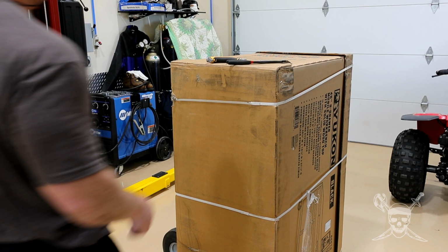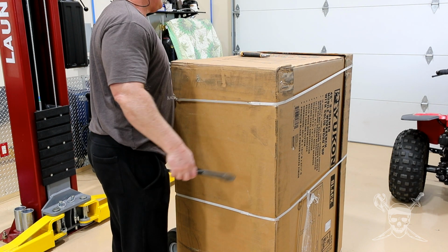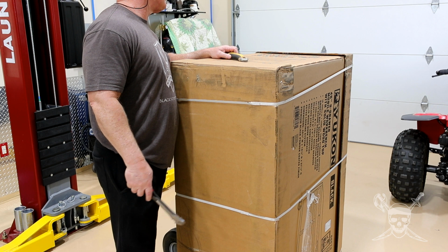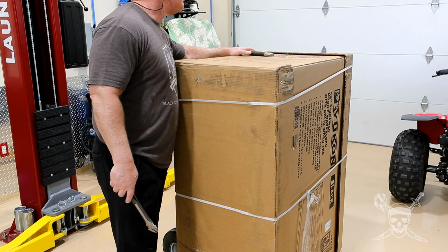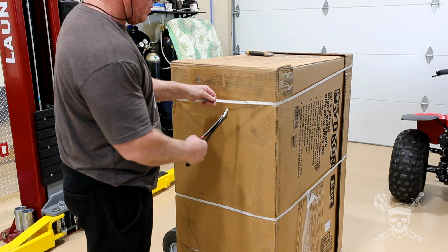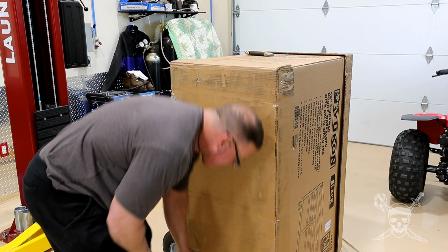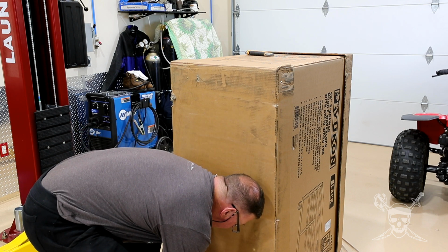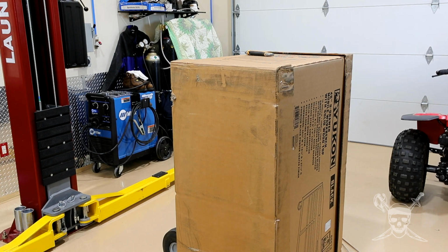Okay, so let's bust into this. Yukon 46-inch 9-drawer mobile workbench with a solid wood top, 100 pounds. Fragile. Let's see what we got going on. Put this over here.